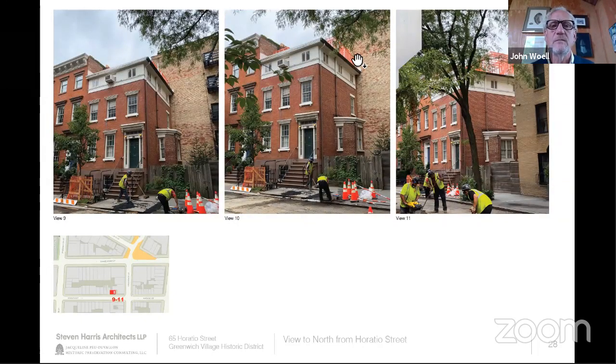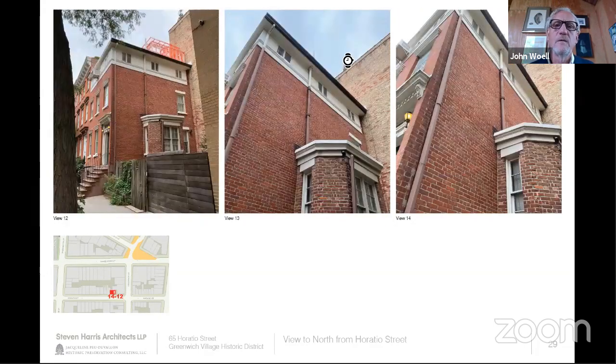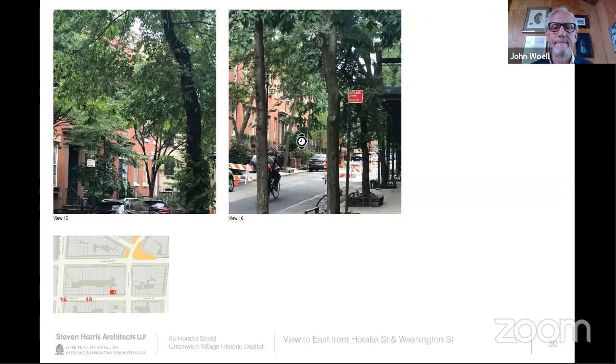View 10 shows it more or less as you see in the rendering, again, indicating the various components of it. And then as you get very close to the building, view 13, 14, you can't see it. And then as shown in the rendering that we've created in view 12, you do see it there on the side. These are some additional views, again, obscured by the trees and so many other things on Horatio Street.